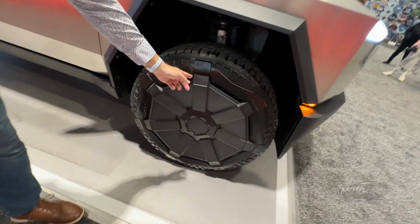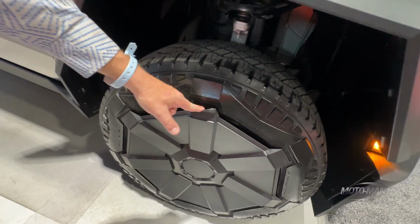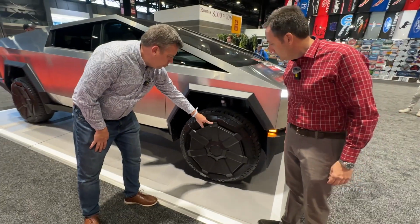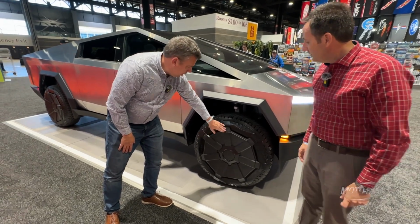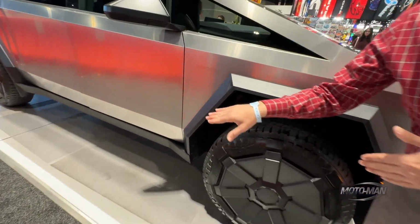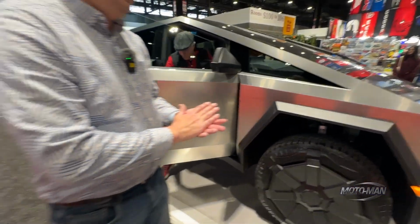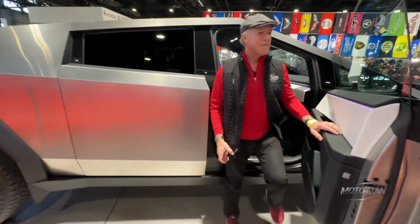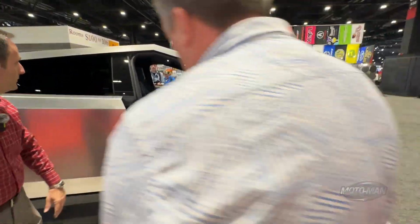Look at this hubcap. They recalled some of these because this cover element was eating into the tire while driving, so they made this soft. From what I understand, this covers the wheel to make it more aerodynamically efficient. Yes, it's air efficiency. This is a dual motor. So the first Cybertruck that's on sale is a dual motor.